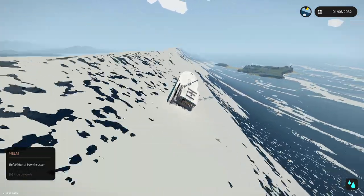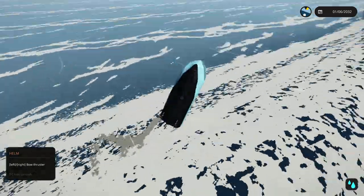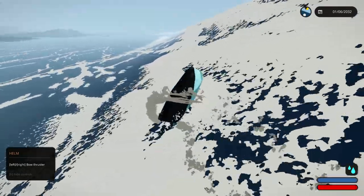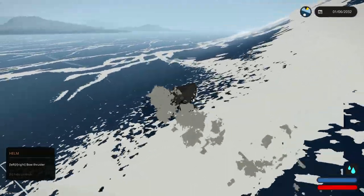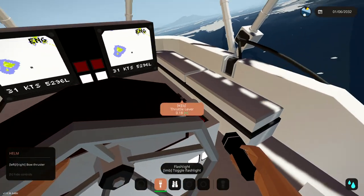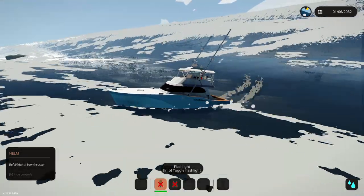Oh, no. Oh, engines are slowly dying. And we've slowly popped over the other side. We're doing backflips and things. That's not really what I wanted. Oh, God, we're doing barrel rolls. That's obviously not what I... What is happening? Okay, right, settle down. Settle down. I think it auto-rights itself, which is kind of cool. But at the same time, it's not very balanced, is it?